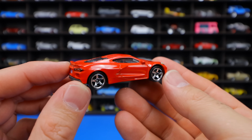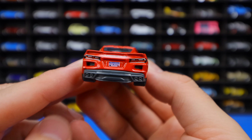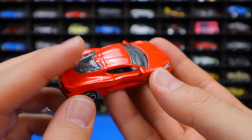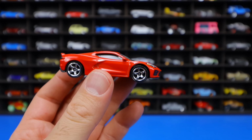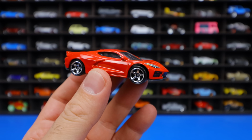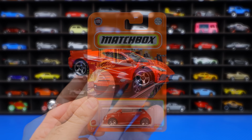I mean, whoever designed this, they knew they were competing with some of the big boys from Ferrari and McLaren and Lamborghini. Check it out. That design from the back end looks really, really good. Obviously, we've got the engine right back there. You can see it right through very nicely right here, but just excellent, excellent looking car. I love Corvettes. I love the C8. I can't wait to see the future of Corvettes as well, competing with all of those other cars.